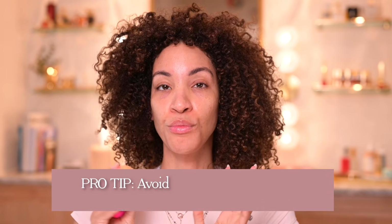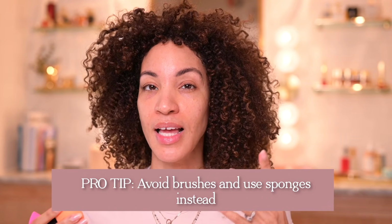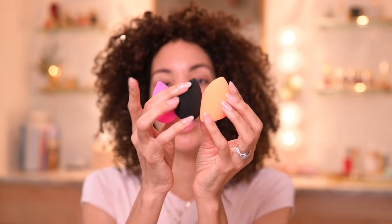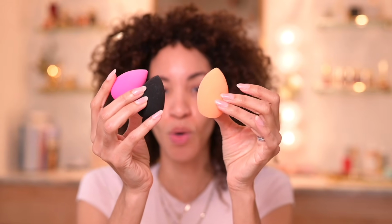Now, our foundation tools. You are going to avoid brushes to apply your foundation, especially if you have that flakiness and that dryness to your skin. And the reason why is the brush, if you look at the way you apply with a brush, this is what you guys do. This is what I say to do. Whatever that movement is, that friction, you are going to be lifting any flakes, any texture that might be left behind. So we're going to avoid brushes. The beauty sponges, the beauty blenders, the foundation sponges are going to be your best friends.